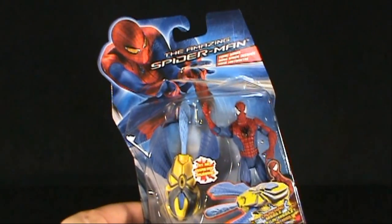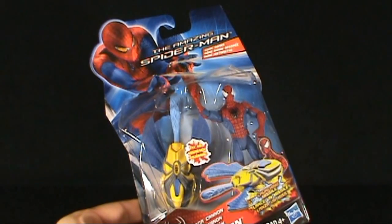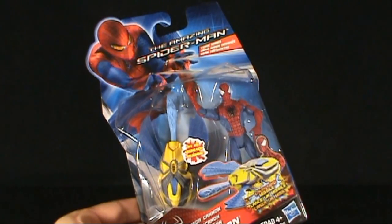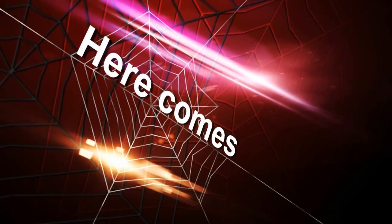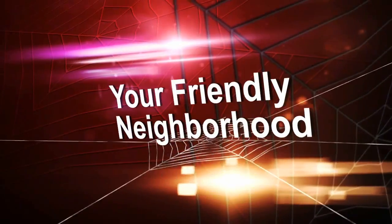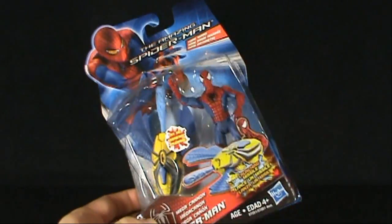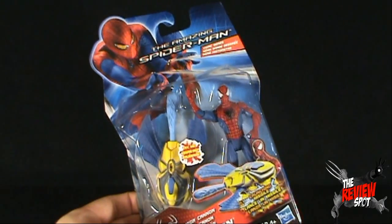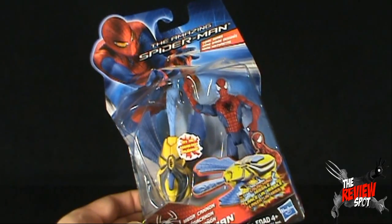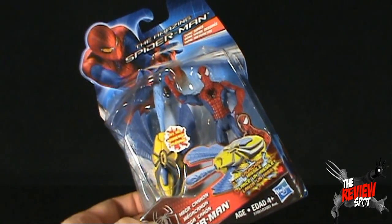Today on Toy Spot, we'll be having a look at the Hasbro The Amazing Spider-Man. We're looking at the comic series Mega Cannon Spider-Man. These have just now hit my local Walmart, where I found these particular figures. These are the 3 3/4 inch figures, as seem to be taking a page from the Transformers, coincidentally also from Hasbro.